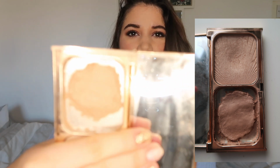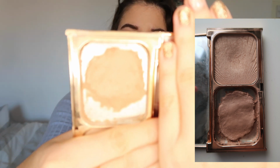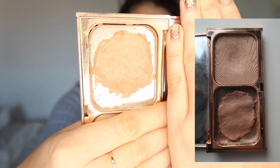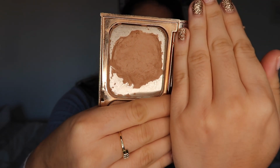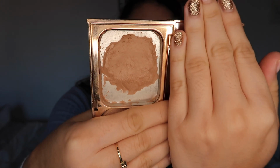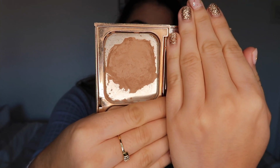So here is where we are with the bronzer at the moment. Sorry, I'm probably blinding you. That's where we are with the bronzer, and my goal on this is to use it up. I'm pretty sure you can see that it's getting there. There's not a lot of product left in there.